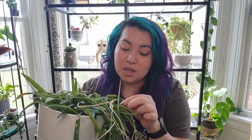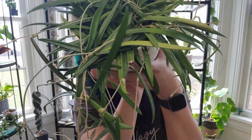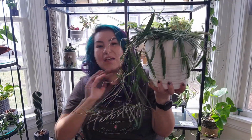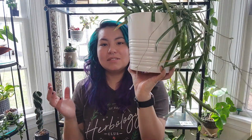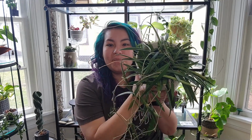This one is also commonly known as the green bean Hoya because they just look like green beans. And this one's just so crazy. I kind of was thinking of maybe trellising it, but I want it to be all crazy and weird like this because I love it so much.